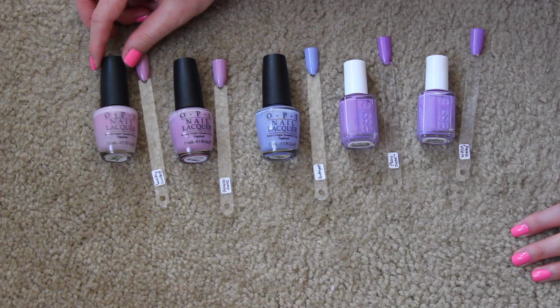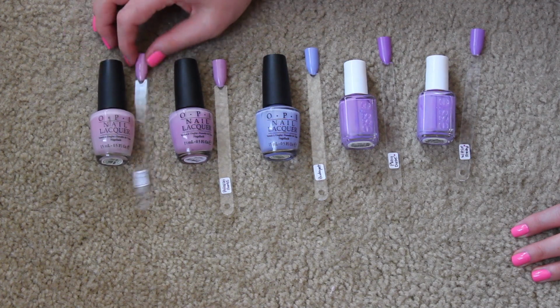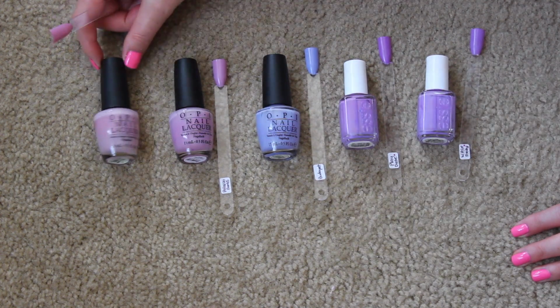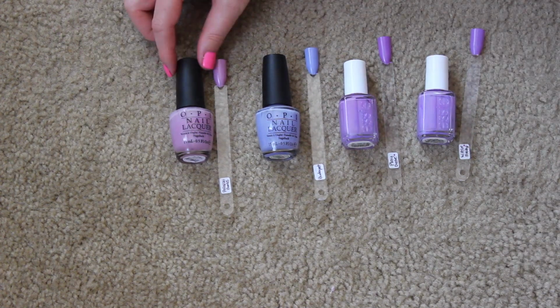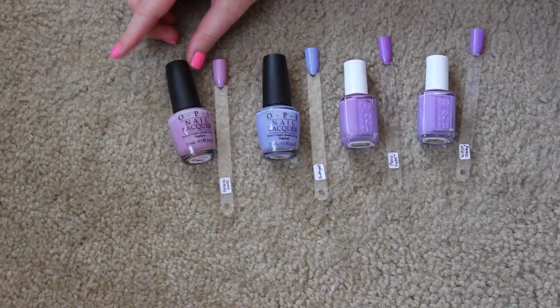I need to redo my top 20 list, but this is always in the top, so I'm definitely keeping that. It's more of a pinky lavender, but it's absolutely gorgeous. Hell, I'm keeping all 3 of these OPIs. This is Purple Palazzo Pants. This is from the Venice collection.